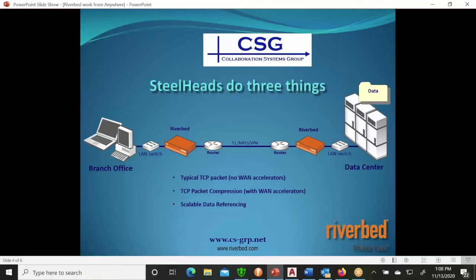The big thing that we do is this process called scalable data referencing, or deduplication. So we're looking at the binary data that makes up your files, and we're marking it with a small pointer so that when we see that data again, we don't have to send the data. We simply send the pointer that represents that data. A good example of this would be your company logo. Your company logo is on probably every document that is produced.